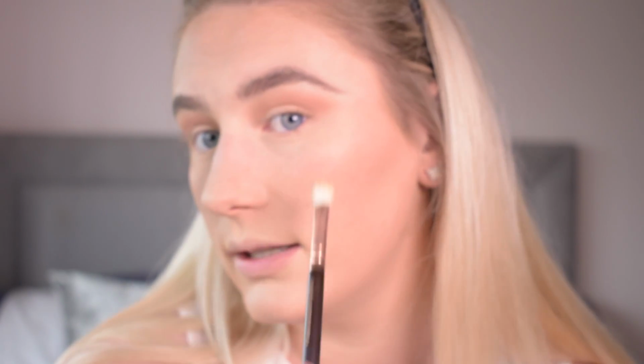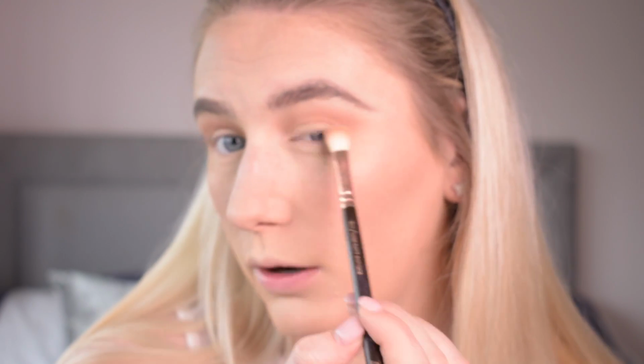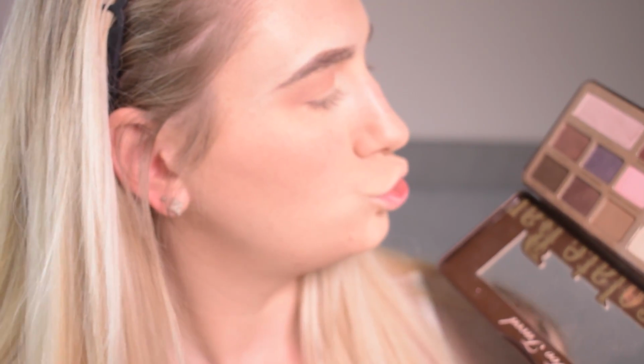I'm going to make this a sort of winged out, blown out look. So I'm just sort of going to flick it to the edge of the eyebrow like this when I get to this point, and just blend it out, flick it out, blend it out. So I'm going to take another huge crease brush, this is a Smashbox one, and literally go into that and blend that out.